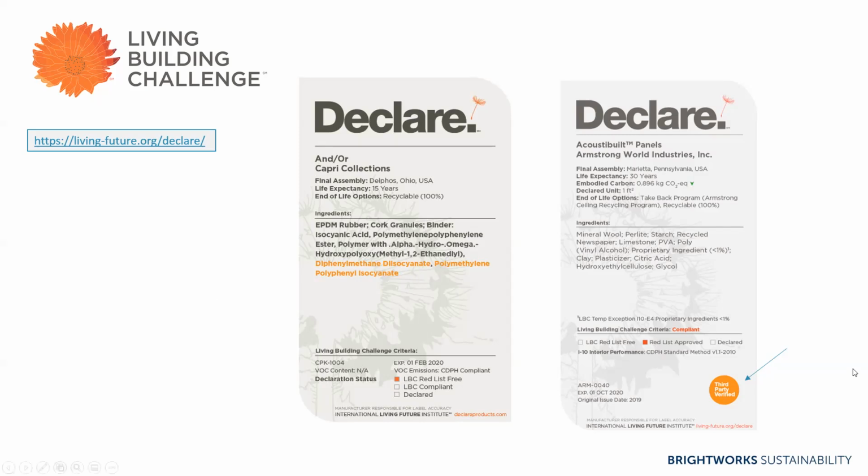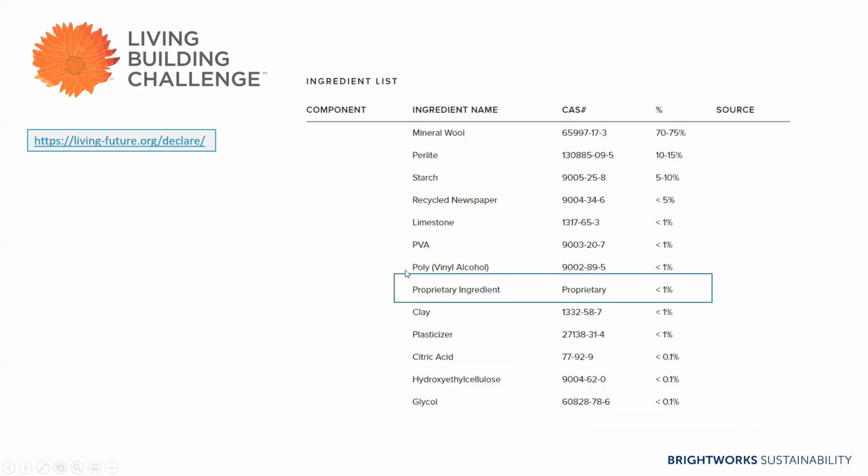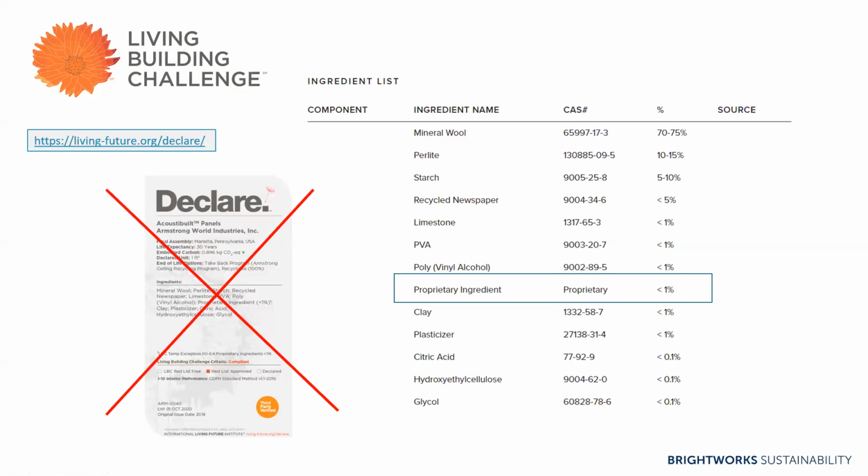One thing to look into deeper, though, is that this Declare label has an exception about proprietary ingredients that are less than 1%. 1% isn't allowed for LEED, so what we need to do is go into the website, find this page, and look at the ingredient list on the Declare label website to see how it's broken out. Sometimes it might be broken out multiple ways, or just the CAS number is proprietary, and there might be more specifics. There might be multiple proprietary ingredients, with varying percentage values listed here. So you need to add up all of the proprietary ingredients on the Declare label and make sure that it's less than 0.1%. Since this is 1%, this Declare label would not be valid for LEED.